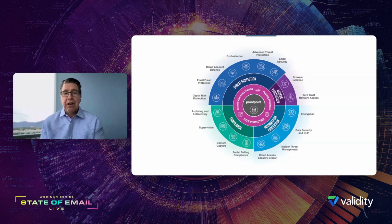We do that not just through email filtering, but through data protection, DLP. We do mobile protection, digital risk. The point I wanted to make here is that we do a whole lot more than just filter email. That's what I have for that slide.